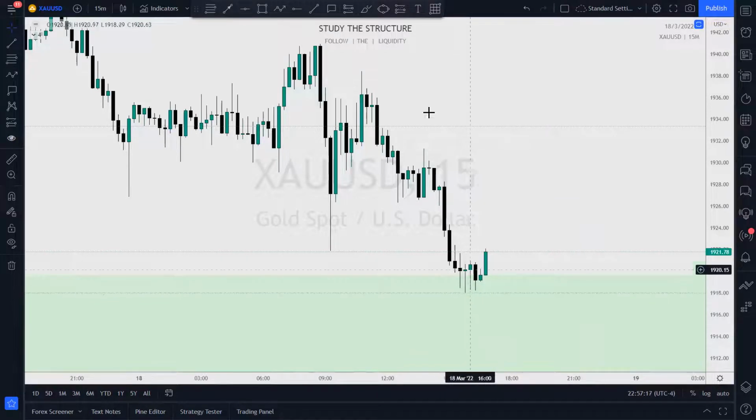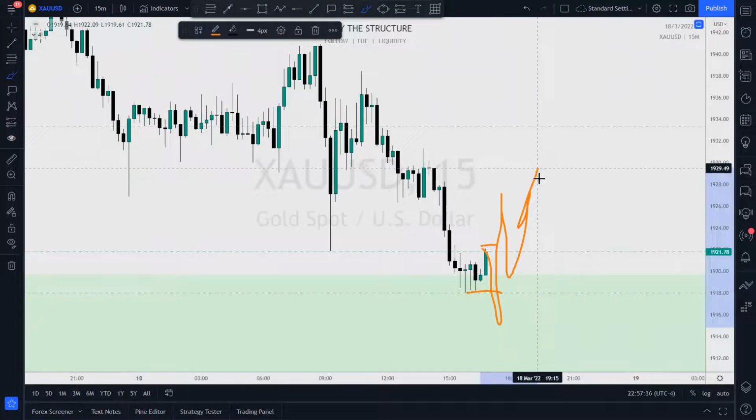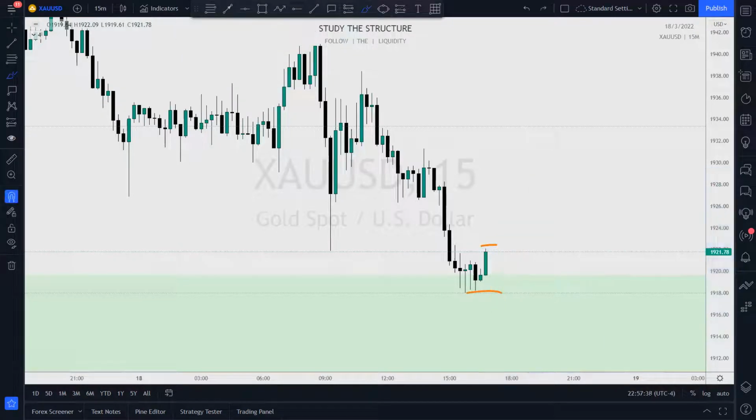And if price breaks this low, then the high it's making right now will become my swing high. So I would be looking for this. Boom, boom, boom, and then up. You understand? That looks quite sloppy and choppy. I'll be looking for a break of the low, a break of that swing high, and then a return to impulse, and then up. That's it.